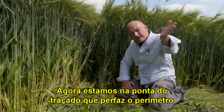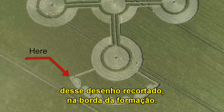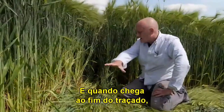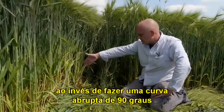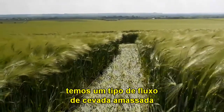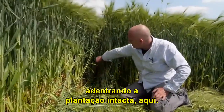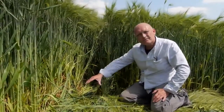So we're at the edge of the pathway now that runs around the perimeter of this scalloped type design at the edge of the formation, and when it gets to the end of the pathway, instead of turning like an abrupt 90 degrees to go off in that direction, we have a sort of feathered in part of the barley laying into the standing crop here.